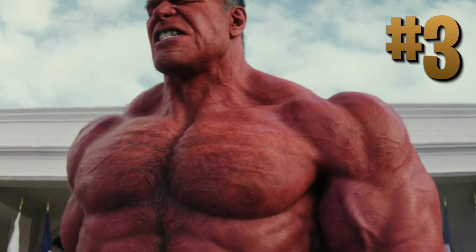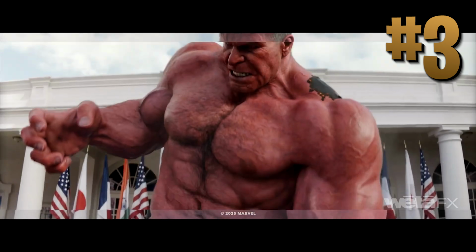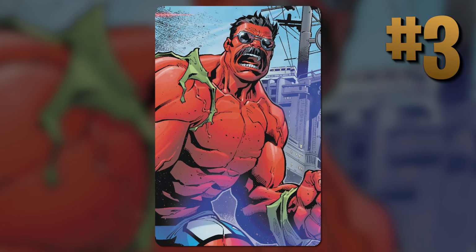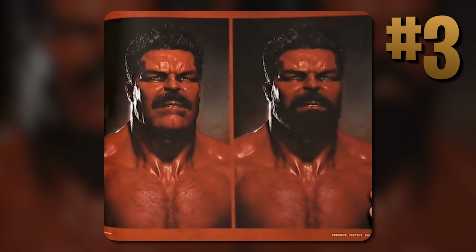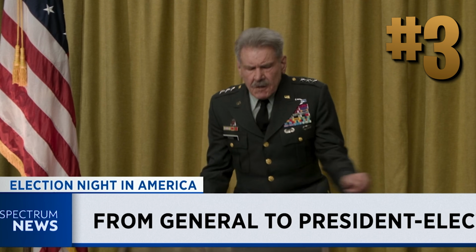And now moving on to the number 3 spot, we have Thaddeus Thunderbolt Ross's Red Hulk from Brave New World. This was our first updated look at the new Hulk technology that they had developed for this film. And honestly, the only thing that I would like to see here was the mustache on Red Hulk. Maybe that's just me. I love it when he has the mustache. And we did see Harrison Ford with it in the film before they shaved it. But Red Hulk, every single scene that he is in looks incredible. The red looks amazing.